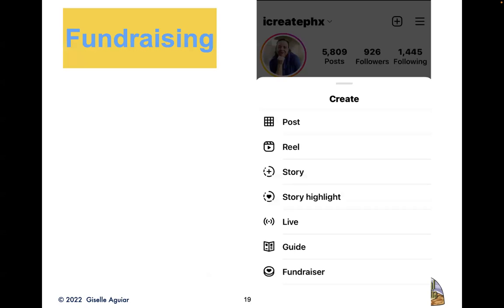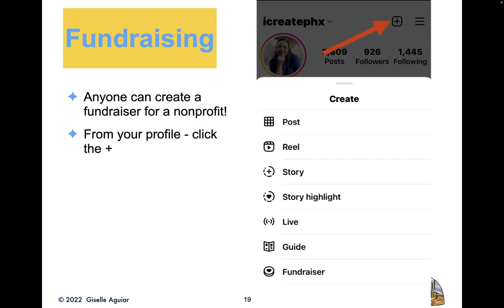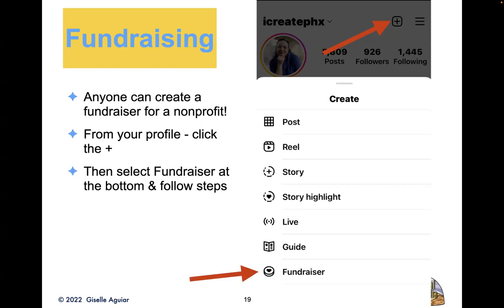Fundraising, if you are a nonprofit, this is important, or if you support or work with a nonprofit, volunteer at a nonprofit, or you're an advocate for a nonprofit. Anyone can create a fundraiser for a nonprofit. From your profile, you click the plus sign, and then you click on fundraiser. It's at the bottom, and you just follow the steps.